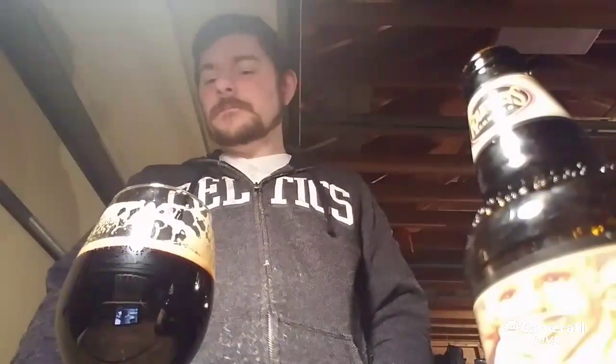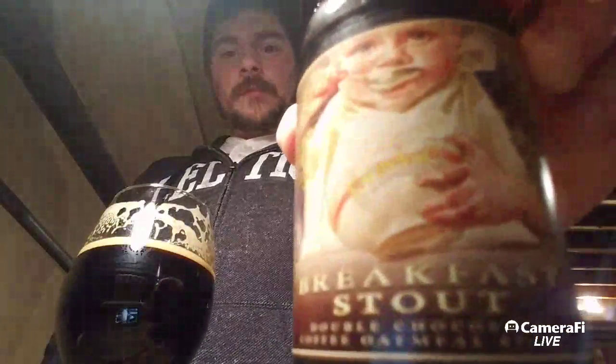Pretty easy drinking for what it is, and it's got a nice carbonation, crispness to it to keep it moving along in the palate. So that's going to be it for today here for the breakfast stout from Founders, as we say in Boston. Founders breakfast stout. Not your mother's Guinness.